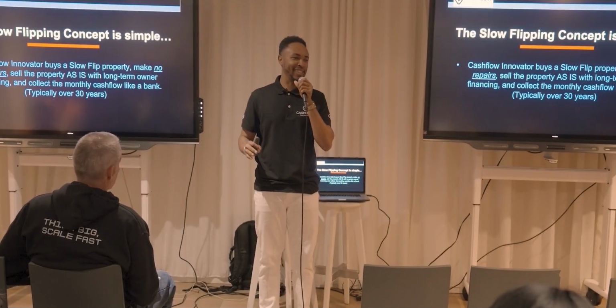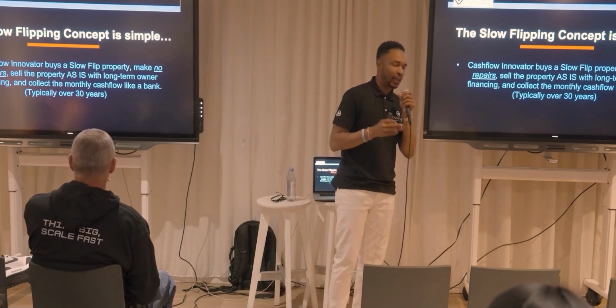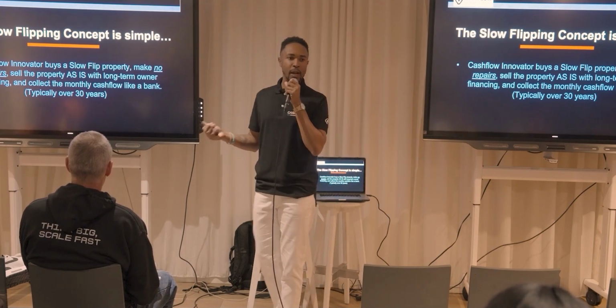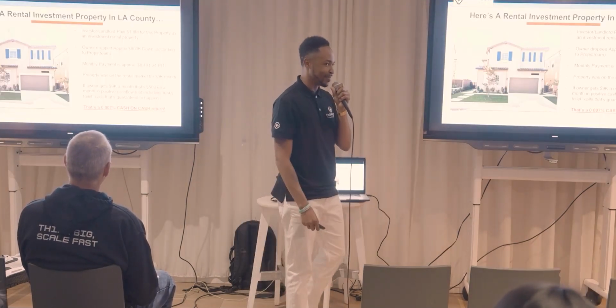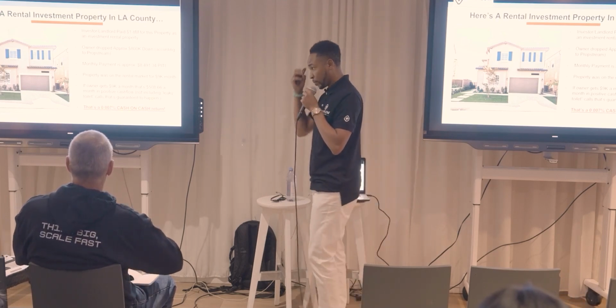I promise you. All right, you sell the property as is with long-term owner financing and collect monthly cash flow on autopilot. That's the concept. Does it still sound too good to be true? Okay. She said, okay. So here's a rental property here in LA County.